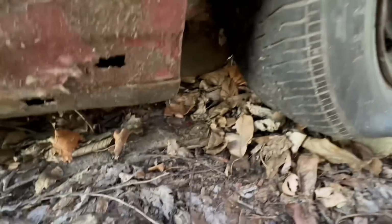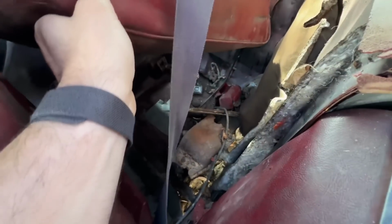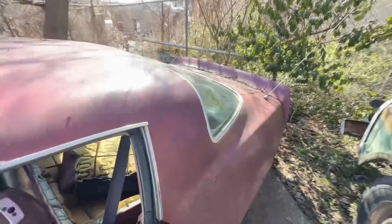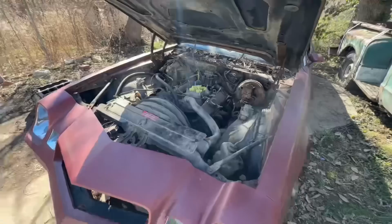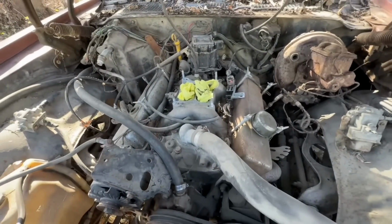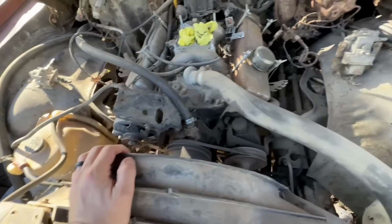She's been sitting a while. Here's the big problem. Here's why she stopped driving. Our leaf spring came through the floor, like they do on all of these damn Camaros. We'll have to fix that. Cool. Cool. She's bored. I think he said 30 over.